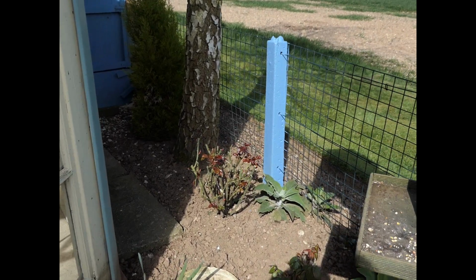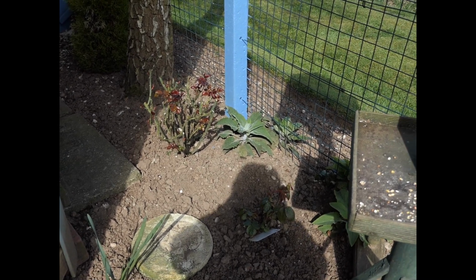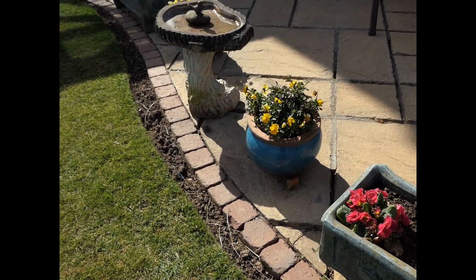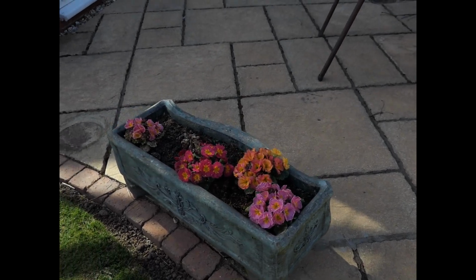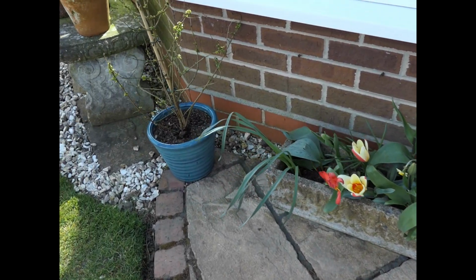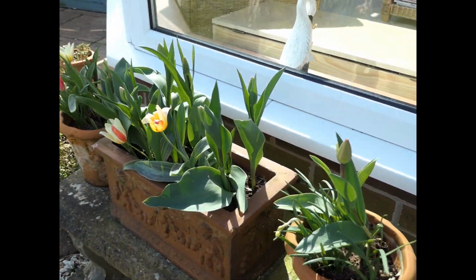the first rose was given to us by Digby for our golden wedding, and the second one is Jean Kelsey's. Here are a few bits of colour. Got to make the best of the colour because we shan't be able to get any bedding plants in the next few. More colour, tulips. Need to water them. More tulips.